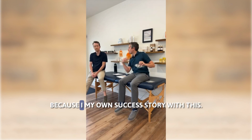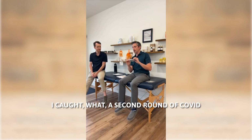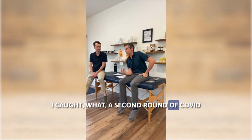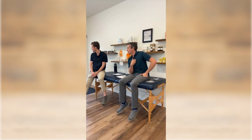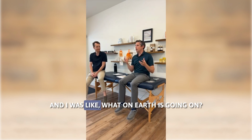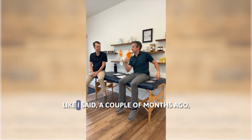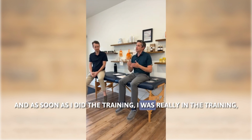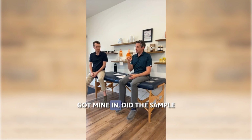And actually, to go further, because I have my own success story with this. Back in December, I caught a second round of COVID and was left with this little cough that I could not get rid of. We would do all kinds of things, different herbal stuff, and I was like, what on earth is going on? And this was months later. I just did this training a couple months ago, and as soon as I did, I was literally in the training ordering these dishes because this is amazing. Got mine in, did the sample.